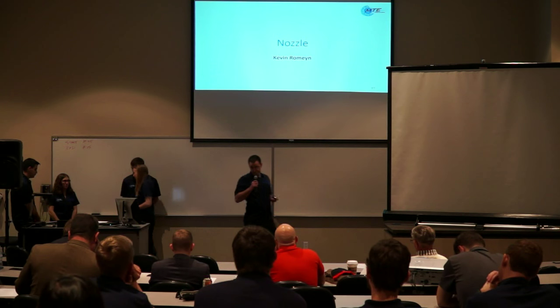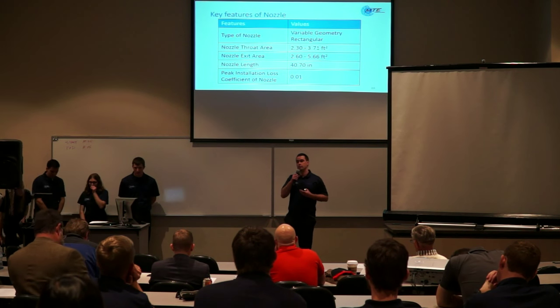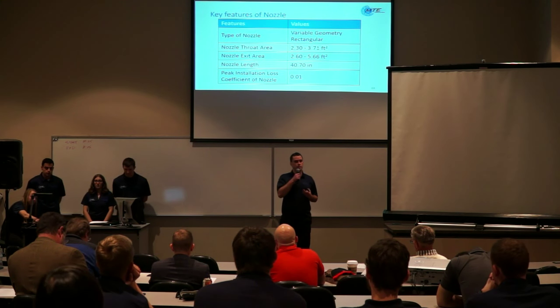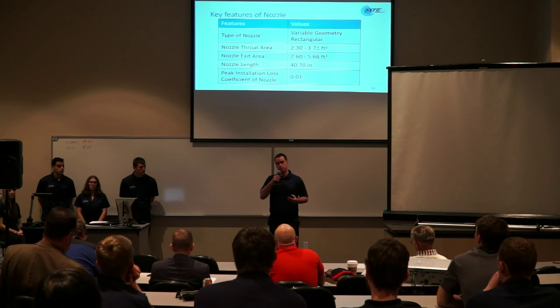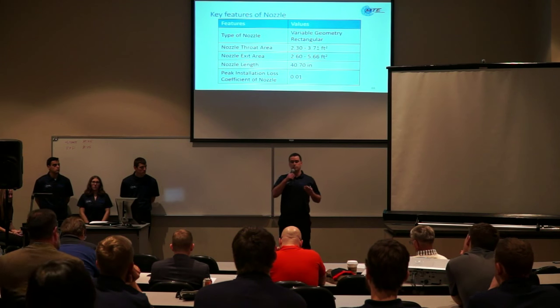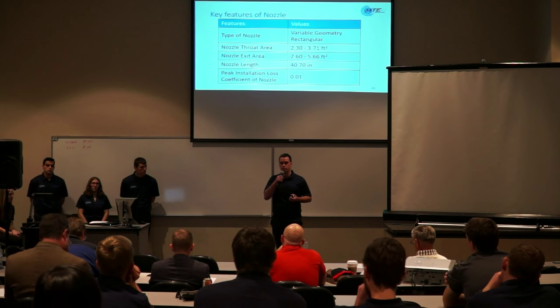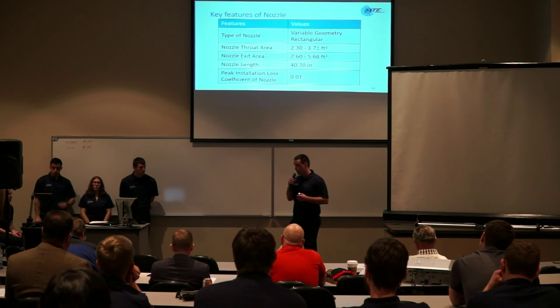Thank you, Caleb. For the nozzle design, we decided to go with a rectangular-shaped design. The rationale behind this was based on three different reasons. The first, a rectangular shape. Going from a conical to a rectangular shape, that geometry change allows us to mask our turbine blades, which are the hottest part of the engine. By masking those turbine blades, we can reduce our radar signature, making us a little more stealthy.